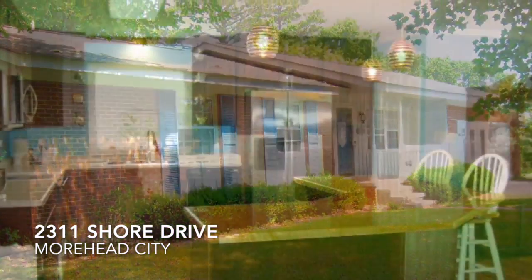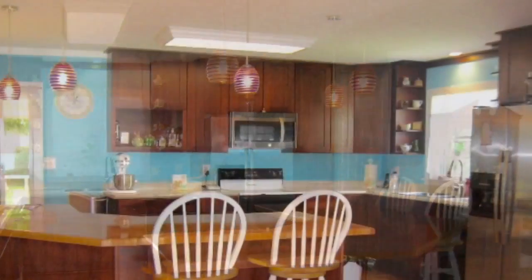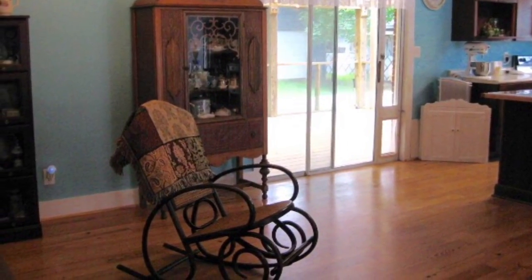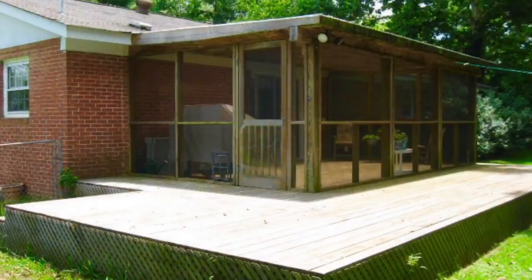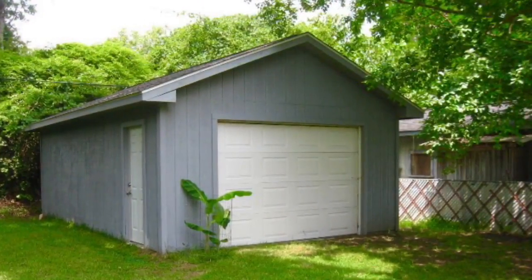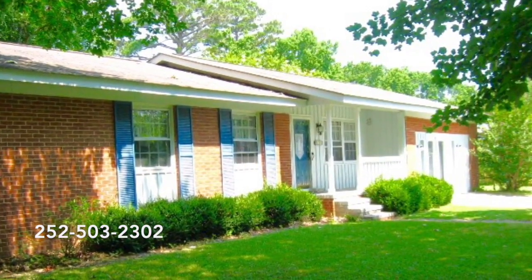Shore Drive in Morehead City is a beautifully remodeled three-bedroom, two-bath home offering a spacious open floor plan, making it a great space for entertaining family and friends. A covered and screened-in porch gives you outdoor living space to enjoy and relax. The backyard gives your family space for outdoor activities. Additionally, a large garage workshop will please any do-it-yourselfer or hobbyist. For a private tour, call Don and Sandra today.